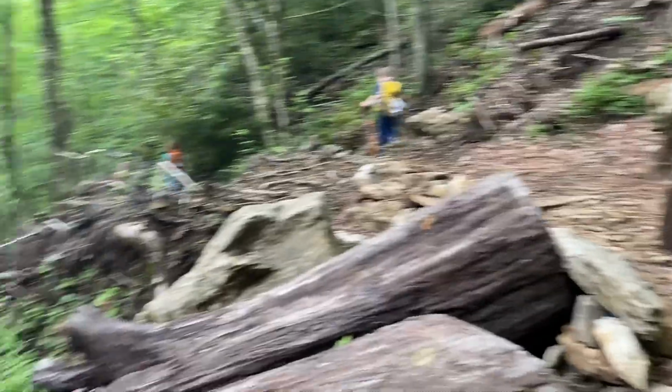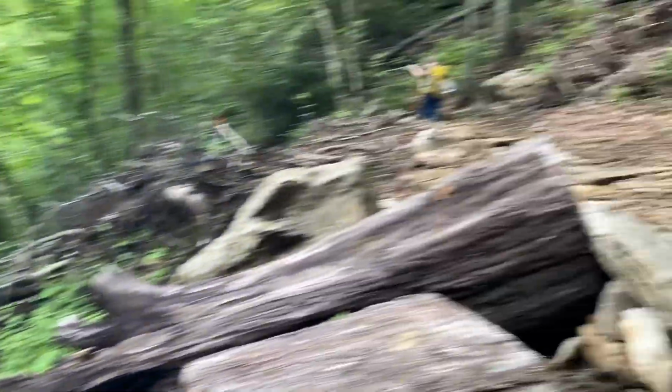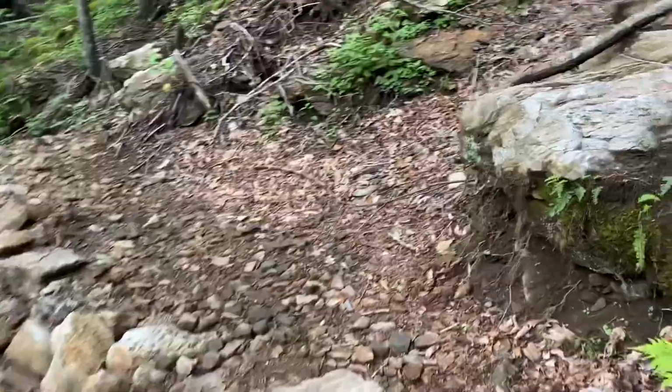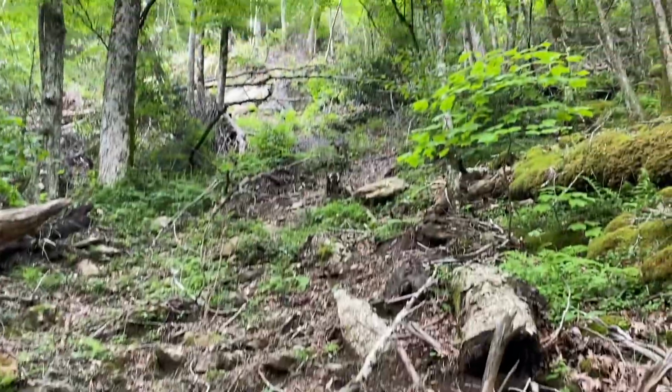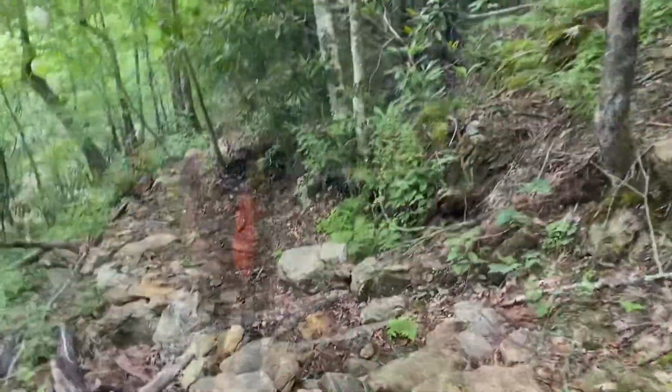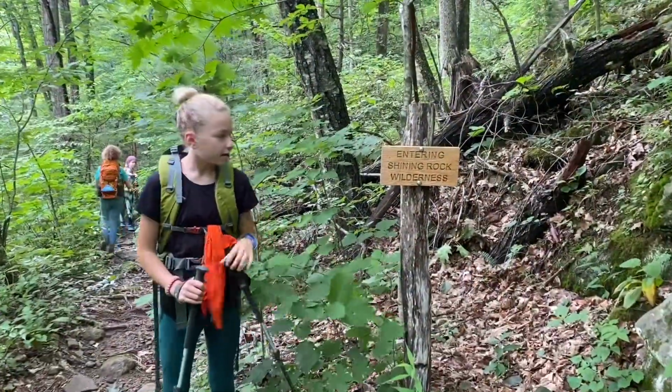As we're hiking here, we came up to a pretty big landslide, but thankfully it's one that has already been worked on by trail maintainers. It's like the whole side of the mountain just slid down. Thank you, trail maintainers.